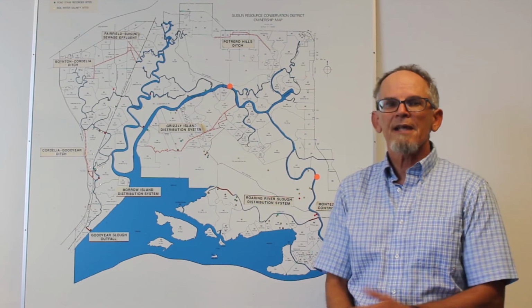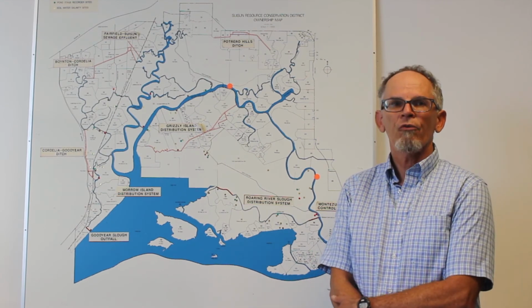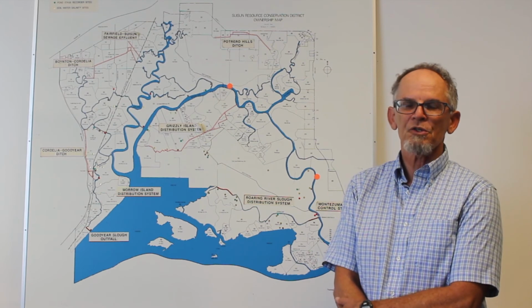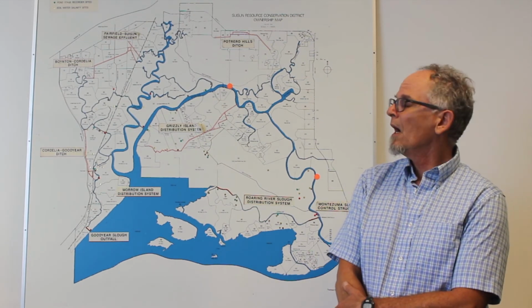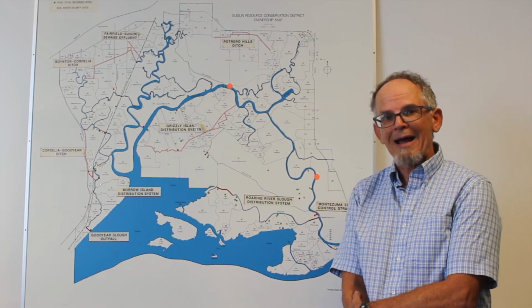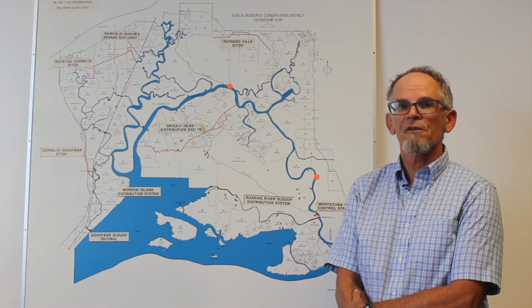And the basic idea is that will open up habitat for delta smelt. It'll expand their range and allow them to get into more turbid conditions, areas with more food and other habitat attributes that we think the fish will benefit from.